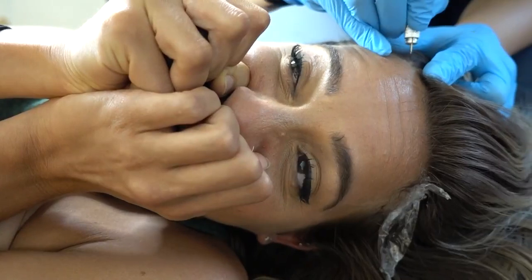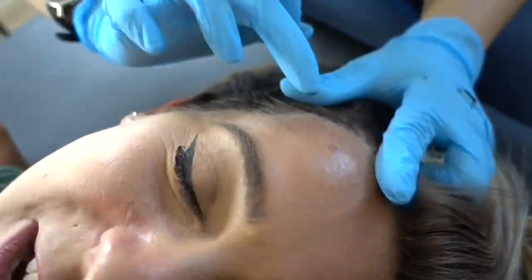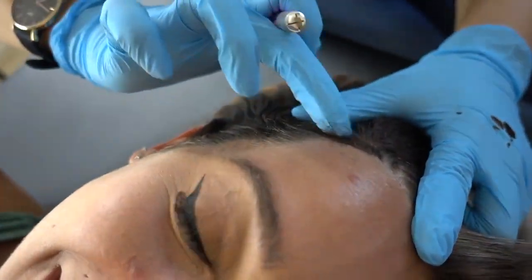I have to cover my nose because when I scrunch up my nose like this, it's so ugly and I don't want you feeling it. My nose is so big. It's fine. It's a character nose. Wow.